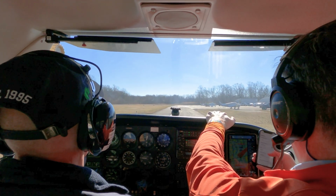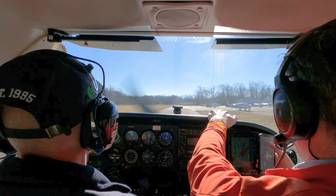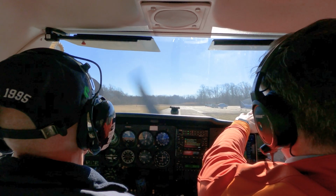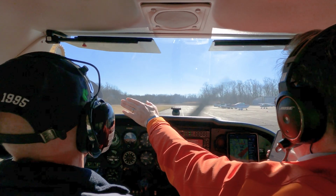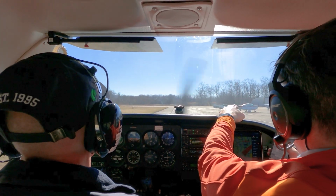I'm looking up some tips I have here for you. So this is the danger spot where somebody hit the tail of one of these planes. Yep. That doesn't mean we want to go way over there. We just want to stay on the yellow line and be under control.